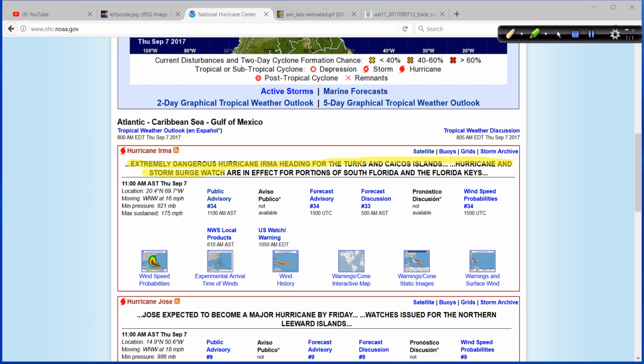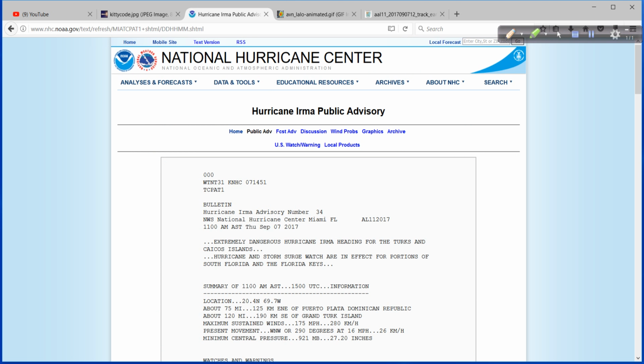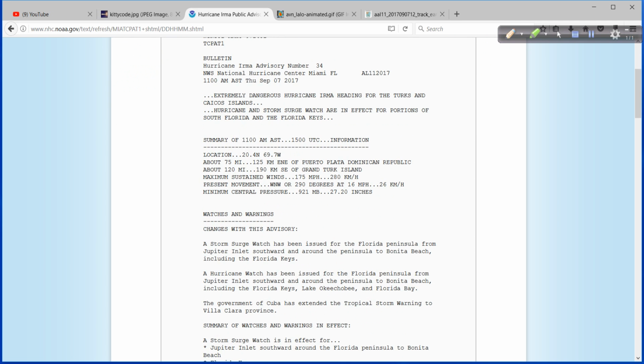Hurricane and storm surge watch are in effect for portions of South Florida and the Florida Keys. So there you go. Hurricane watch now posted and a storm surge watch for portions of Florida, and that includes a part of the Florida Keys. The bearing is 290 degrees, so it's definitely moving west-northwest.